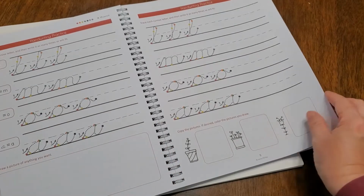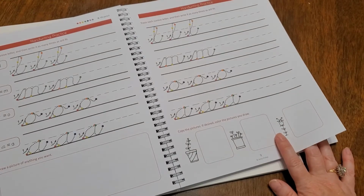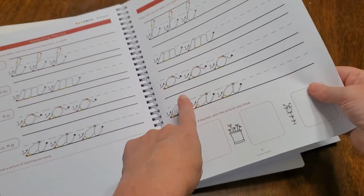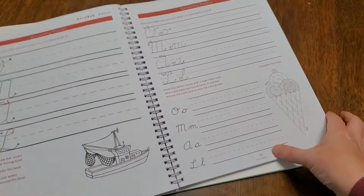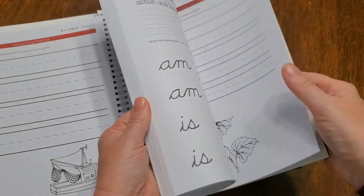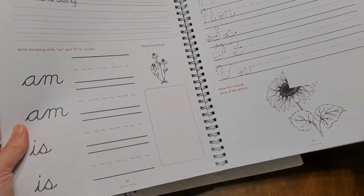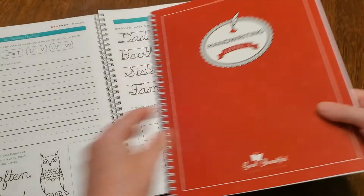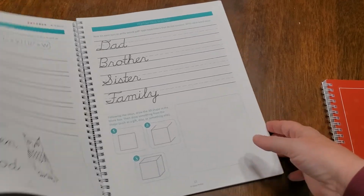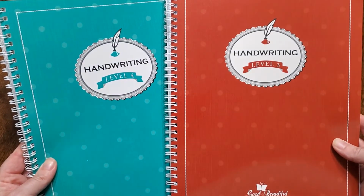So that is what I have noticed as the major difference in level 3 and level 4, is that level 3 is teaching you the basics on how to make the letters correctly. And if you notice, they're not joined or anything over here. And then you do the big ones and the little ones in that type. Even in the back, you do form a few little short words, but it's nothing like it is in level 4. So level 4, you're writing big words and joining a whole bunch of letters. So I hope this flip through helps you to understand the difference between 3 and 4.